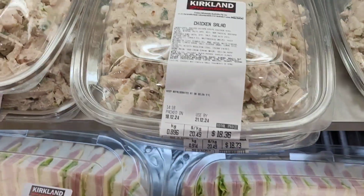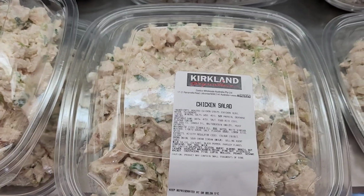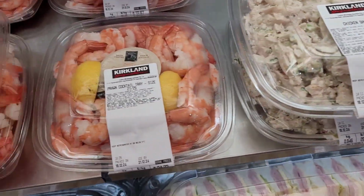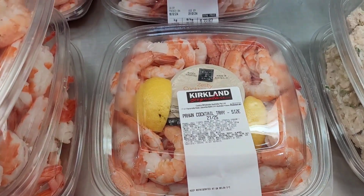Especially to feed the little kitties. Or you can even buy this chicken salad and make your own sandwiches at home and just quarter them up. That's even more budget friendly and it's still quite convenient.